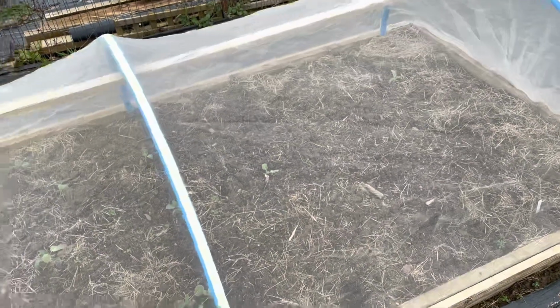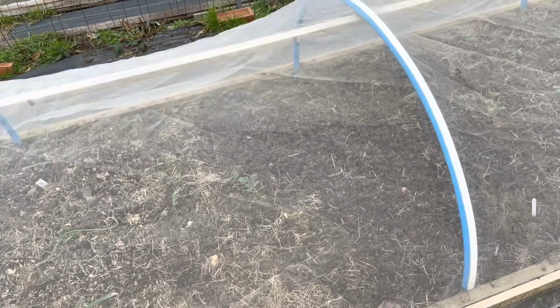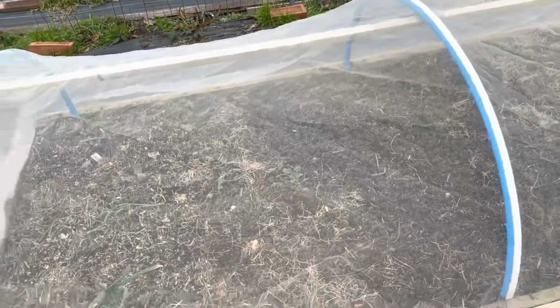This bed here is looking pretty empty now, to be honest, because the cauliflower seedlings, all but 2, have succumbed to that cold. These are the cabbage Durham Early, looking fine actually, barring a couple. And then here, this whole batch, again barring about 4 plants of the kale Cavolo Nero, all gone, all succumbed. Whether that's through the coldness and wet, or whether the slugs have eaten those.